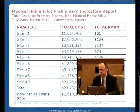But this was one of the goals that we had, that this tool, the APCD, could be used to help us with some of the analysis work in health reform. We're also using it in an accountable care organization pilot to help set budget targets.